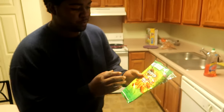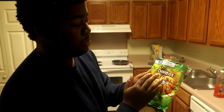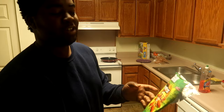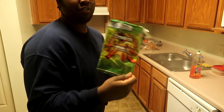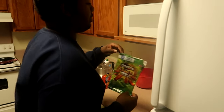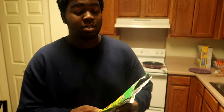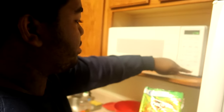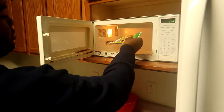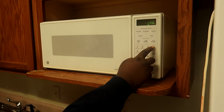All right, so we about to use this Doritos bag and turn it into a miniature bag, you feel me? A little souvenir bag type, you know what I'm saying? You put it on the keychain, whatever. So basically, I'm about to put this in the microwave for about 5 seconds. Let's see what happens, huh?